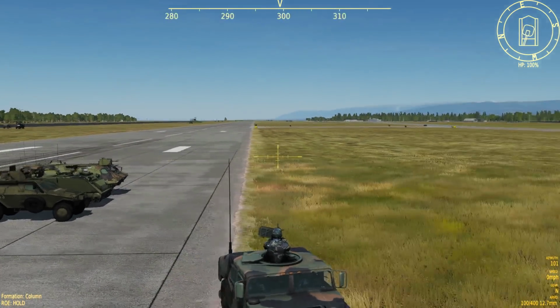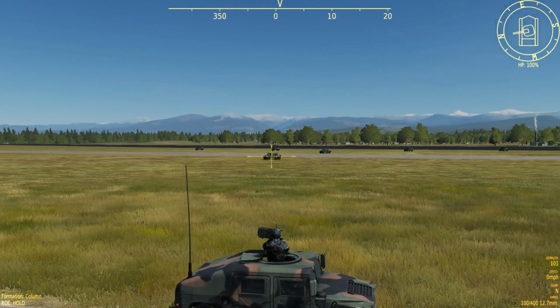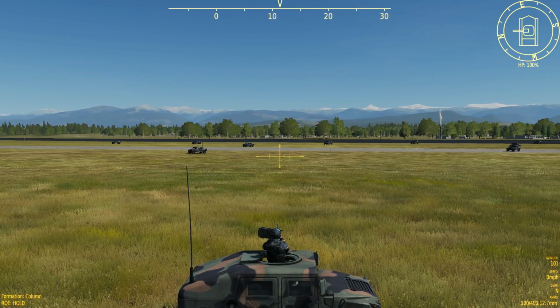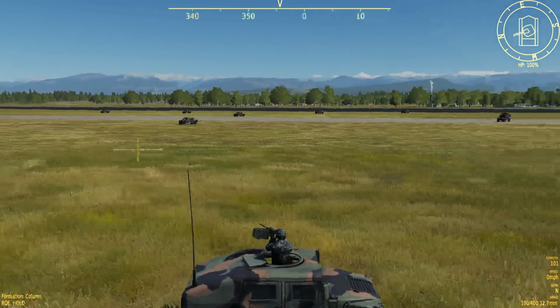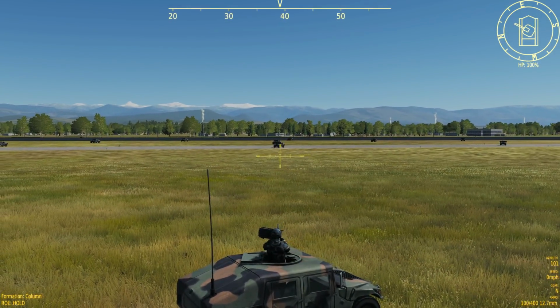Before we go on to shooting the cannons, we've got things in most of these vehicles like night vision, like deploying smoke, other things like that. They're very easy to use, and it's all shown in the controls menu, so click through that at your own convenience. In regards to targets today, all we've got is a bunch of Hummers, because all we've got to use is relatively light machine guns. So we're going to use some machine guns today.